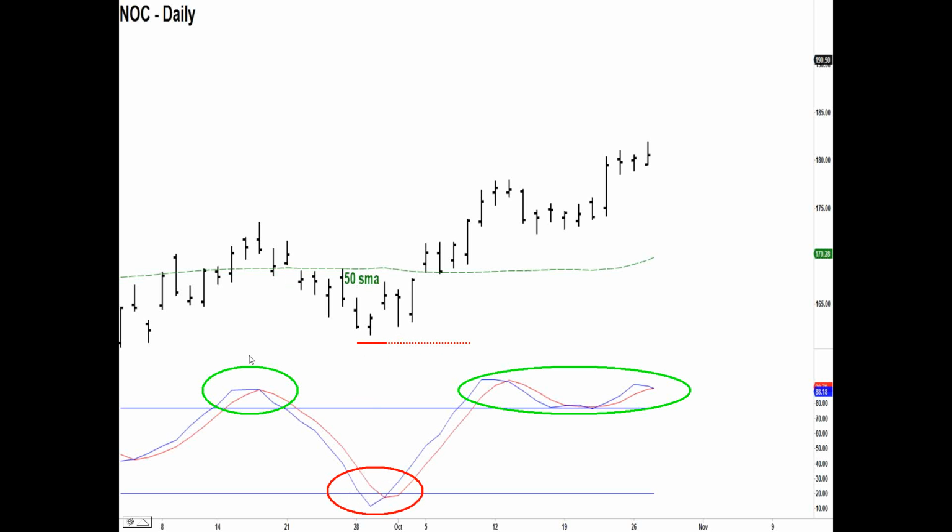But if we look at the overbought conditions, well, we're overbought here, and we're overbought here. And as you can see, we have the tops created. So once we went above, all you had to do was buy. And if you had taken the very first scenario in NOC, well, that's 20 points to the upside. And look what happened here. I believe this was yesterday.